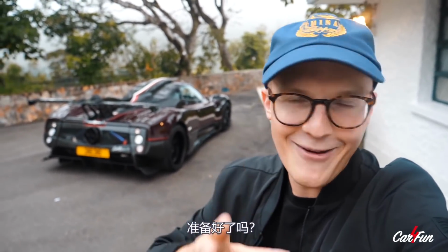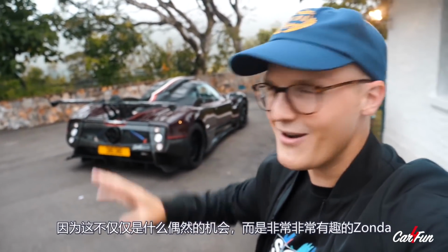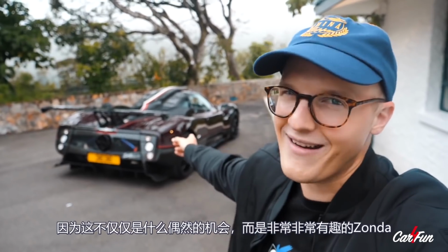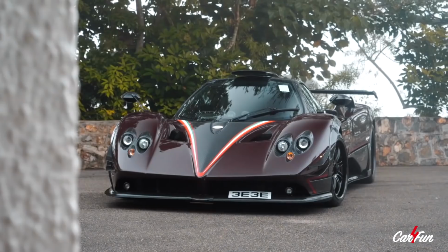So yes, sit down, sit back. I hope you enjoy hearing about this car because it is not just any old Zonda, it's a very, very interesting Zonda.